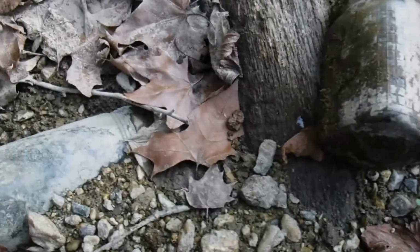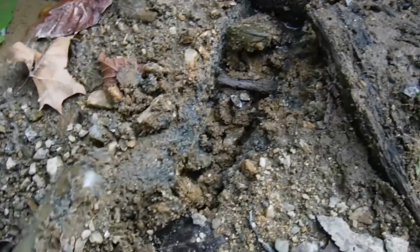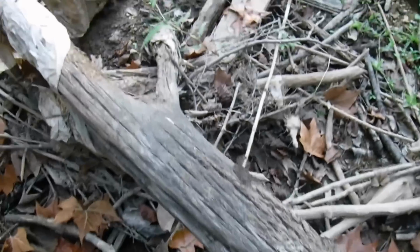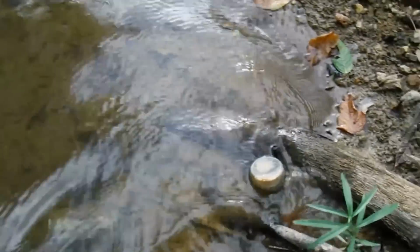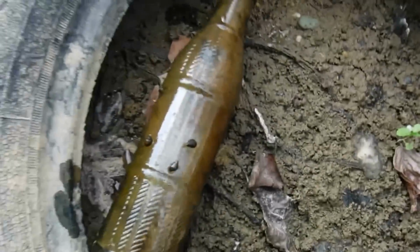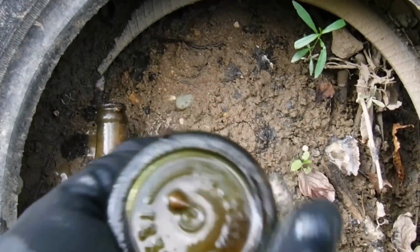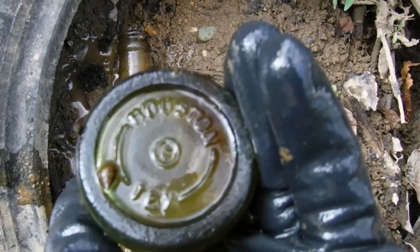There's a jar. That's a big old jar. There's a jar, a bottle. Broken top. Let's go over here. There's a bottle. I should have came down and walked up it, because there's a ton of bottles in here. I've got one of those. Put it right there. I've got 1,000 of those. What does it say? Houston, Texas.